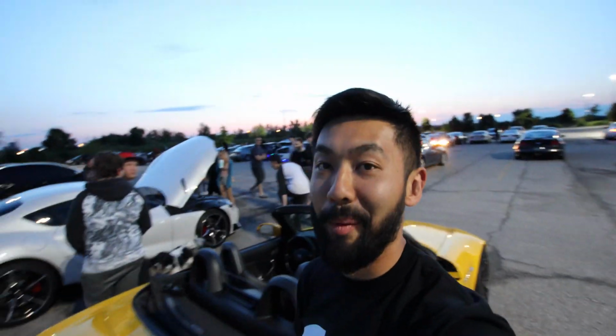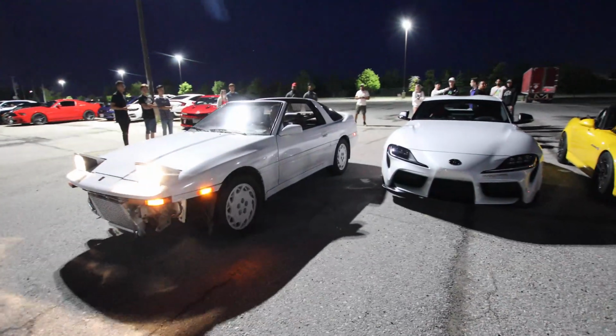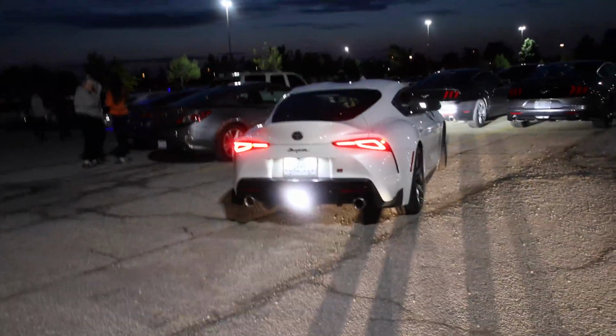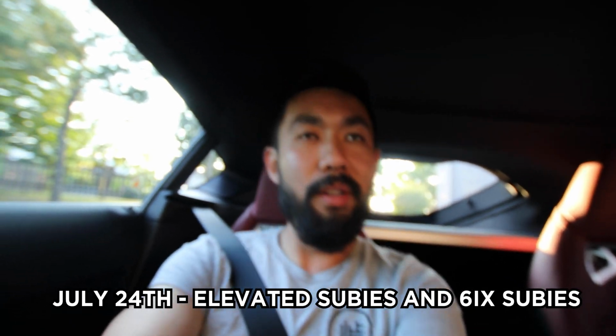Took like no time for a crowd to form around this car. That's hilarious. Going to the car wash with the Supra, yeah. Someone's in the car wash. About to head to the elevated Subies meet, which is literally just across the street, but Chris is a car wash addict, and even though the car looks probably 80% clean right now, he wants it to be 95% clean. Extra 5% comes from hand washing it, which he never does. Right, we get that done.